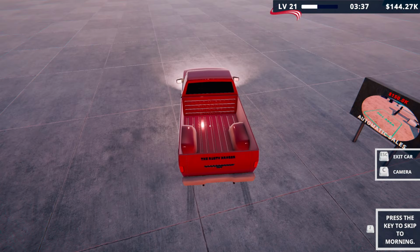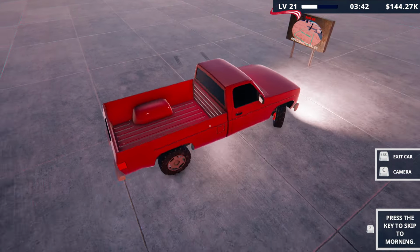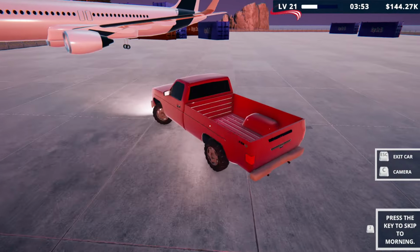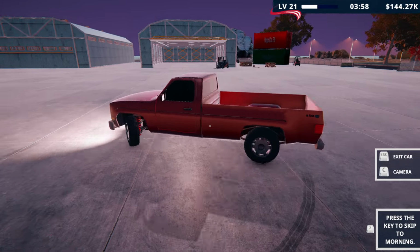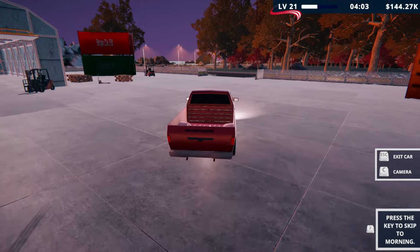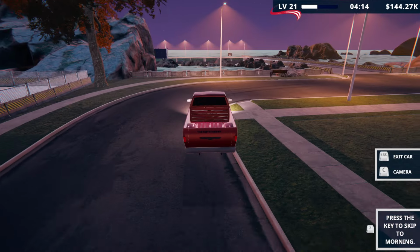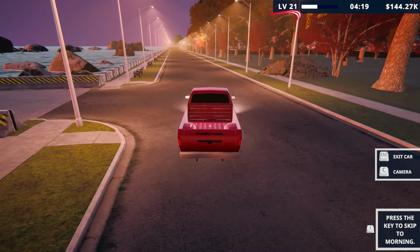Do a celebratory reverse donut, because you've got to do a celebratory reverse donut. Always got to have one of them. And let's do one more and get out of here. Whoop, I stopped that one too short. All right, we're off.